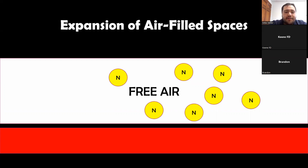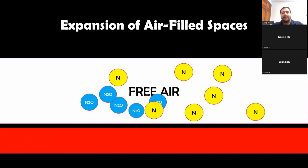So here we have in our little red box, we've got our blood vessels, right? And then we also, around that, have some kind of enclosed free air somewhere in the body. This could be a pneumothorax. This could be an air embolism. And so we've got a bunch of nitrogen in that free air space. What happens is we bring our nitrous oxide down along, and our nitrous oxide diffuses into that free air cavity.